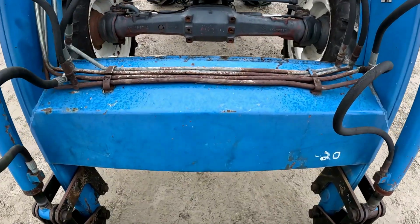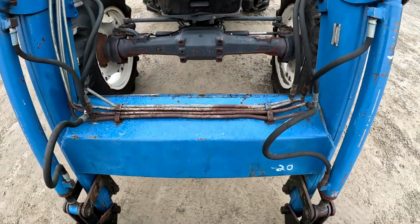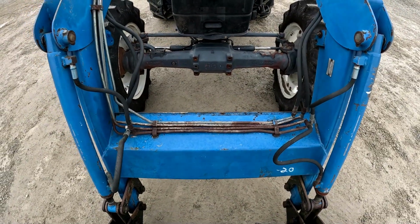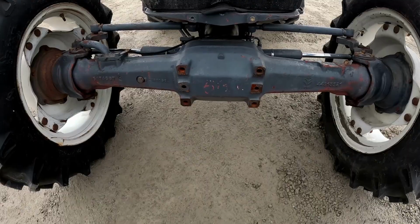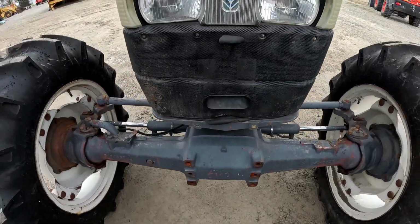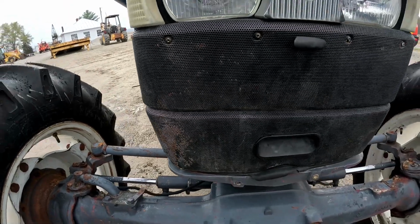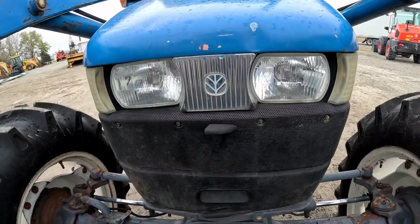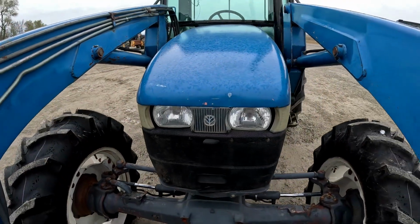looking up here. Again, nice and straight up here. It does have some spots where the paint's peeling or chipped off. Nothing out of the ordinary there. Again, super steer, which is awesome. Front black mesh up here is pretty good. Headlights look good. Couple little scratches here in the hood.